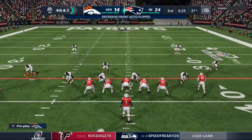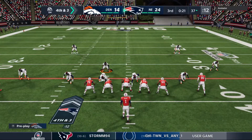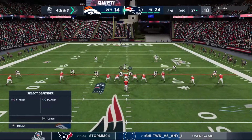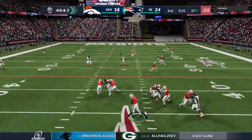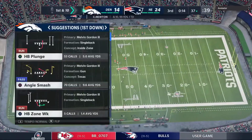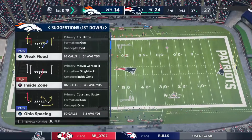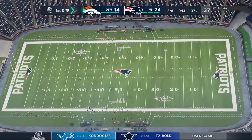This would have been a 54-yard boot had they tried a field goal, but they will not try a field goal. They're going for it. They snap it to Newton. And my goodness, this is incomplete. The Patriots come up empty on 4th down. And the Broncos will take over on downs. Play is a turnover on downs.